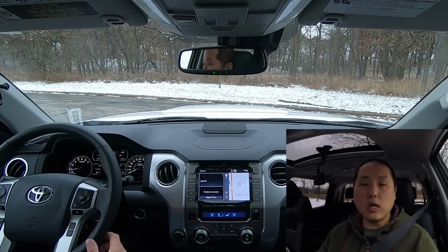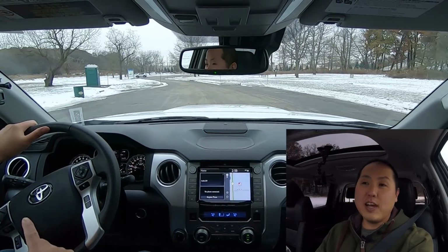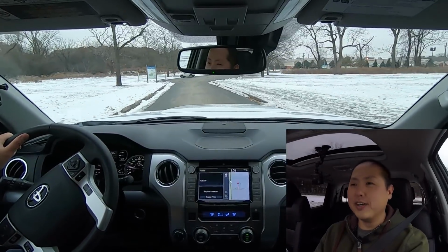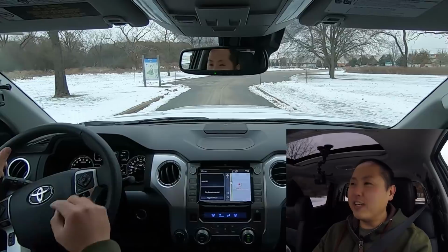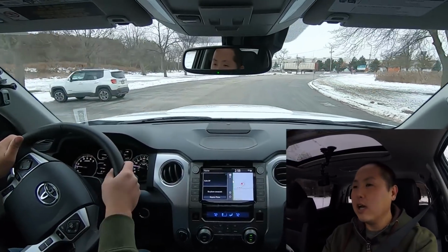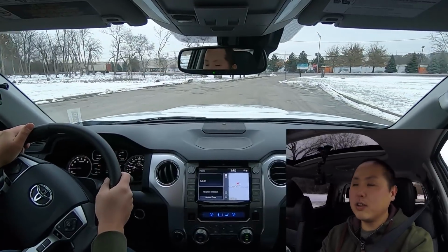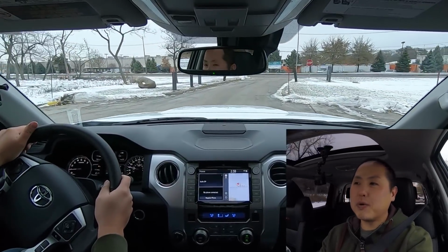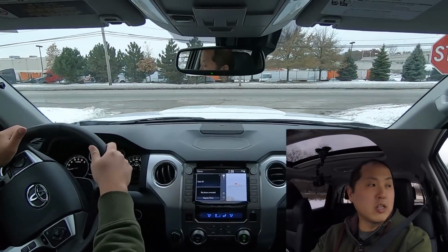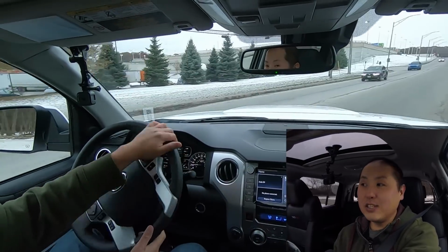Let's see how this brand new Tundra TRD Pro handles the roads. I don't know if you guys caught the fact that this TRD Pro did not have side steps installed. So it's definitely a challenge to get in here, at least for me. I'm 5'10", and I could barely scoop my butt into the seats. Now, those of you guys on the taller side, definitely not a problem. Those of you guys on the shorter side, you might want to opt for some running boards or side steps so that you could actually get into this beast.